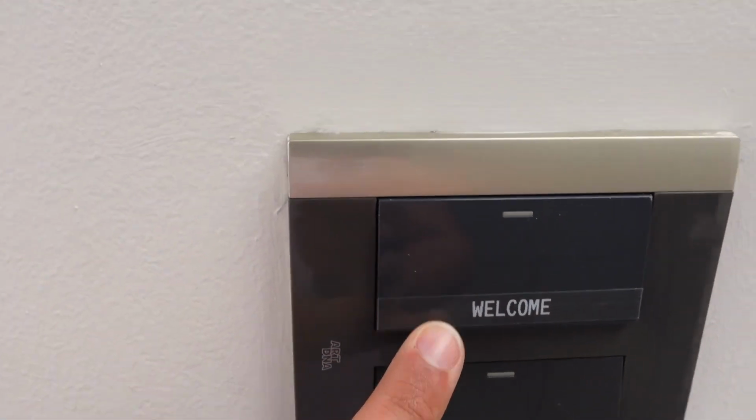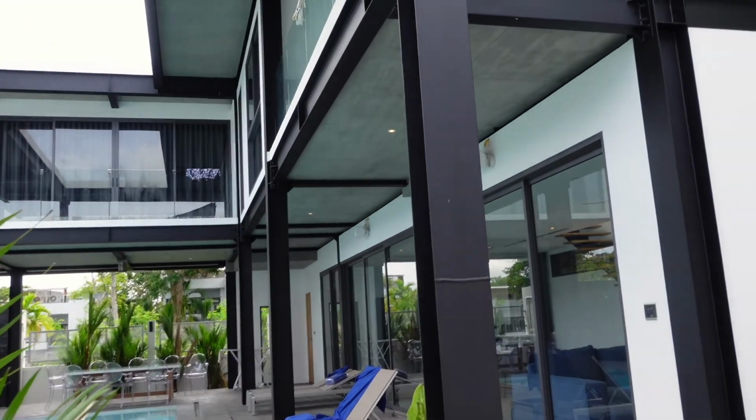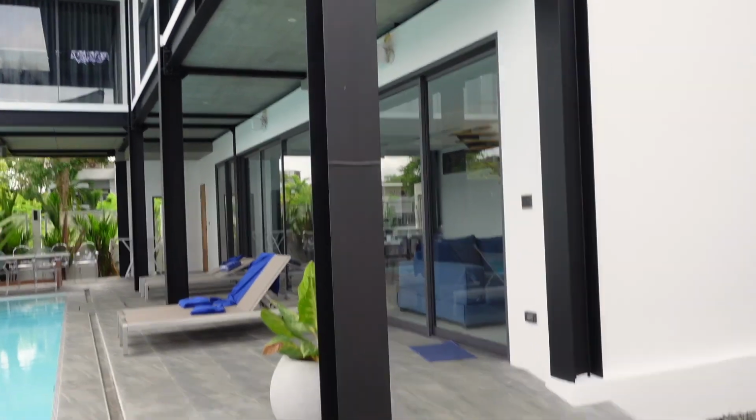There's also this here for when you come back home. So it says welcome and goodbye. What you do, you flick that on, and you can't really tell super well, but the lights then come on. And if you press this one, all the lights turn off.